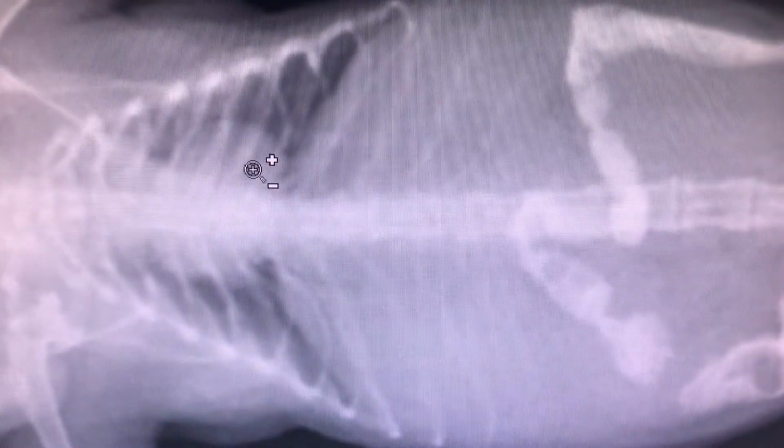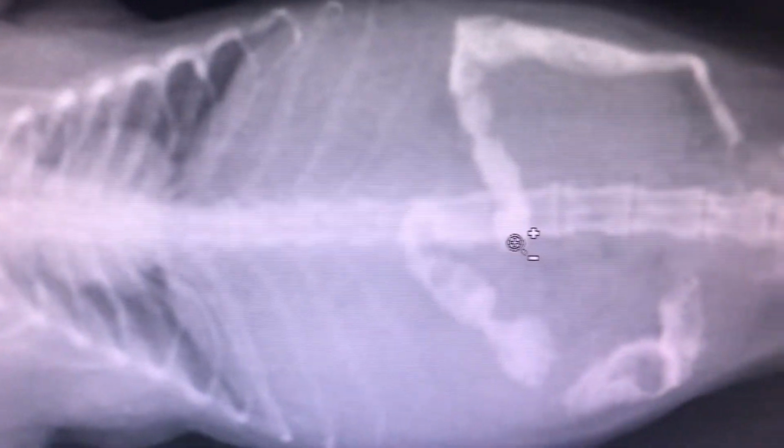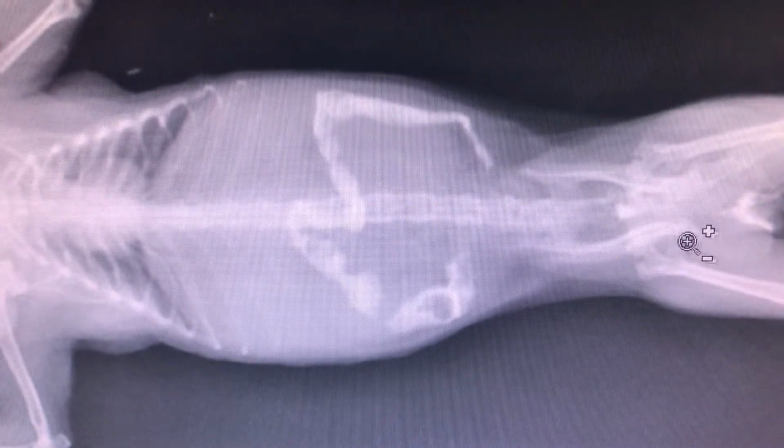There are your disc spaces right there. Hard to see those over the barium, but that would be a relatively normal disc space. That's a relatively normal disc space. That one is not, and not, and not. So a lot of these are really not very normal disc spaces. So I think part of her problem is she just has an injured back. A little bit of cardiomyopathy there, but her lungs look good. She's been breathing well. All right, that's her x-rays for now.